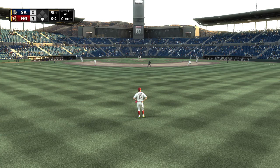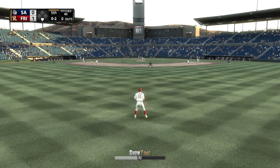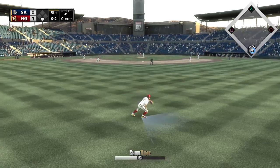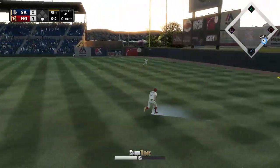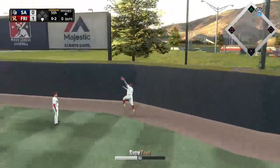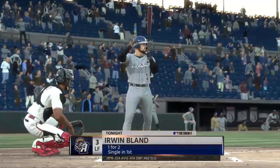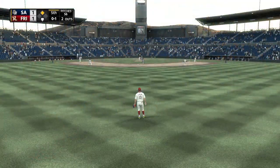Digging in for his second at-bat, Howard Ferguson. He'll look to bounce back after that. Now he goes the other way, and he got a lot of it, high and deep to left center field. Gone to lead off the inning. Man, you can see the center fielder tracking the ball the entire way. Now back to the top of the lineup.